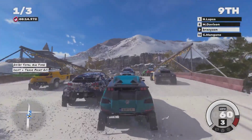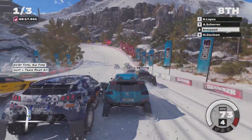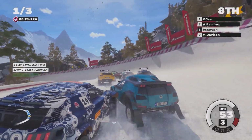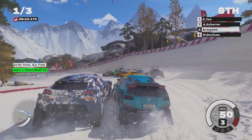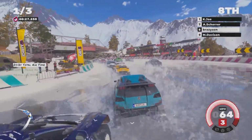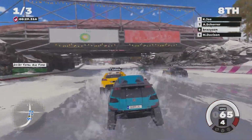There are going to be third party developers out there that are going to push these systems to give you the best looking game that you've ever seen. But not every developer is created equal, and clearly Dirt 5 prioritized frame rate over the visuals, and I'm perfectly okay with that, and that's why this generation is going to be so exciting for me.